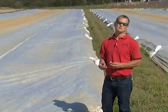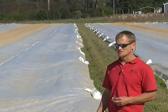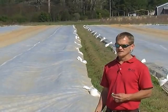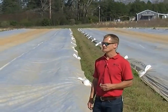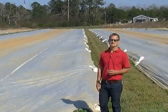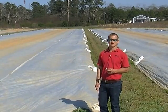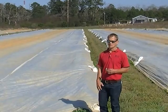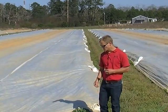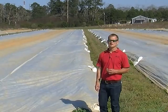So that's why you see these big white sheets behind us. These are just called row covers. There are different thicknesses, and this right here is good enough protection on light frost days or light cold days, covering plants up. You could use the same thing in your home garden, some sheets and things, cover plants up, protect the open blooms, protect the fruit that are formed.